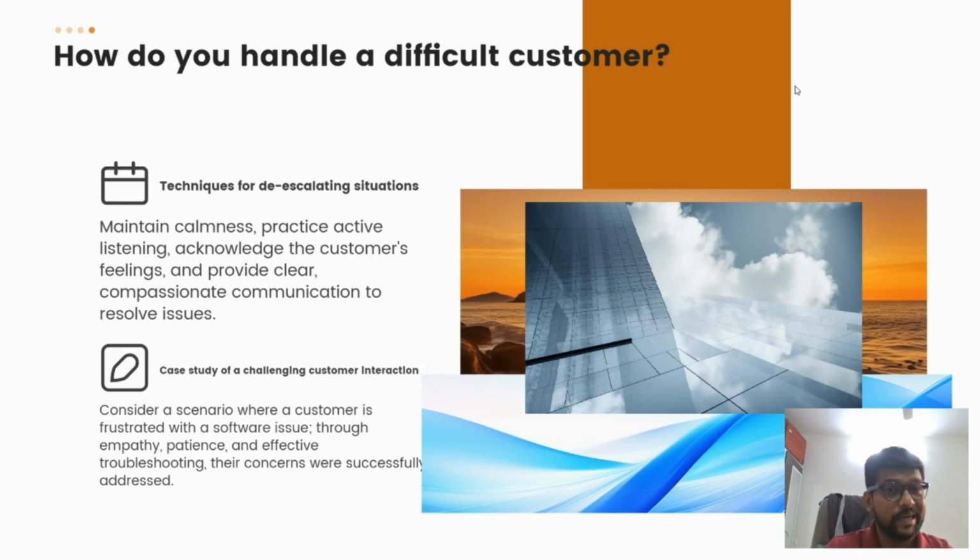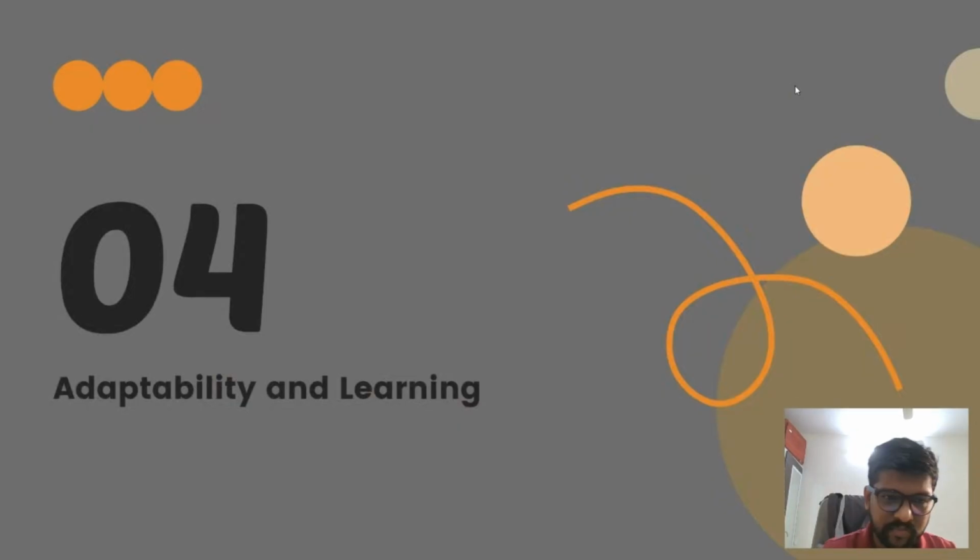You can try to resolve that issue in front of the customer. If it is a very simple issue like a system restart or server restart, you can show him, "I have restarted the server and we will check whether the application is working fine or not," and just let him do whatever he is doing on the application in front of you. So this will gain the confidence of a customer.